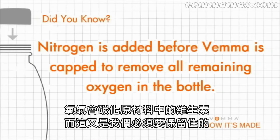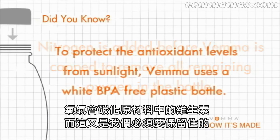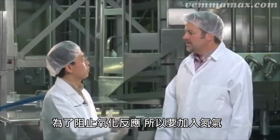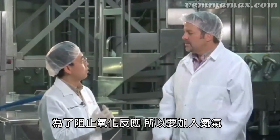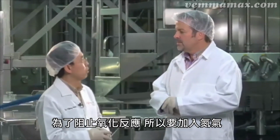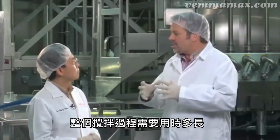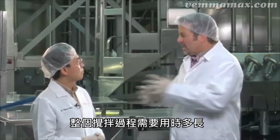Well, oxygen can oxidize the ingredients, like vitamins. We don't want to introduce any free radicals into the product itself. So by doing this, we minimize that effect so that we can have a great product to start with. And you make Vemma in batches. To do a batch, how long does it take in the blending process?